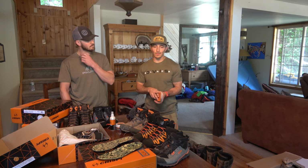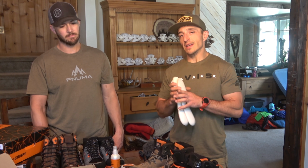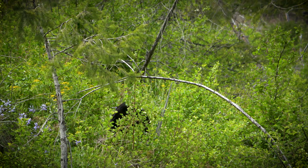And a lot of these Crispi boots have rockers in them, man, so they have the board last. It's a process that not a lot of other boot companies do, and it's more expensive for them to do, but so you're getting great Italian-made boots that have board last and a rocker.